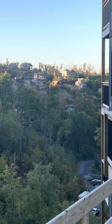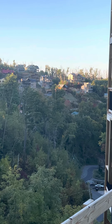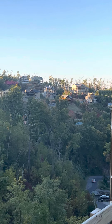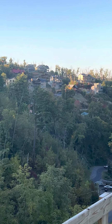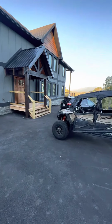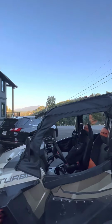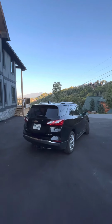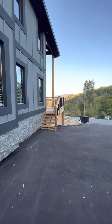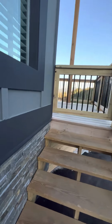There is a road right down here. It's mostly quiet, but we do have a pretty decent amount of traffic on these roads. We could go in the front door entrance, or we could come up the side porch.